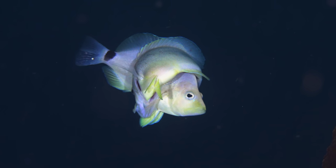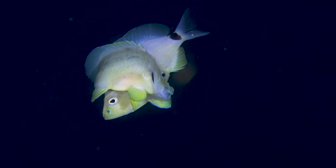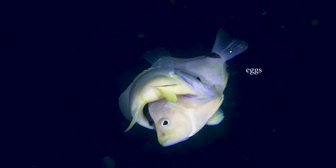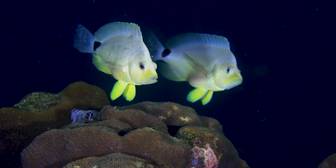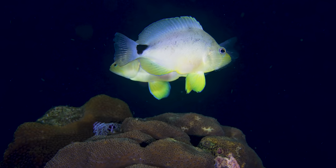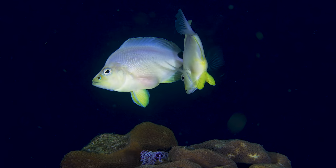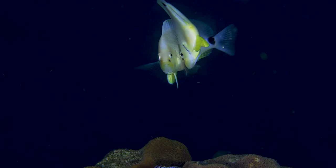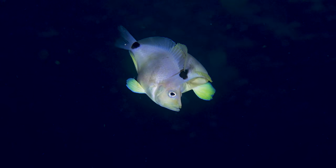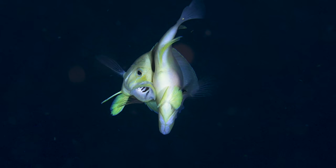They intertwine, releasing eggs and sperm. They repeat their dance seemingly forever. But how can they do this? Well, butter hamlets are hermaphrodites and switch sexes during spawning. So, if one has released all their eggs, they can switch and the other can fertilize the other's eggs. If you are a diver, you must go out at night. Nature will not disappoint.